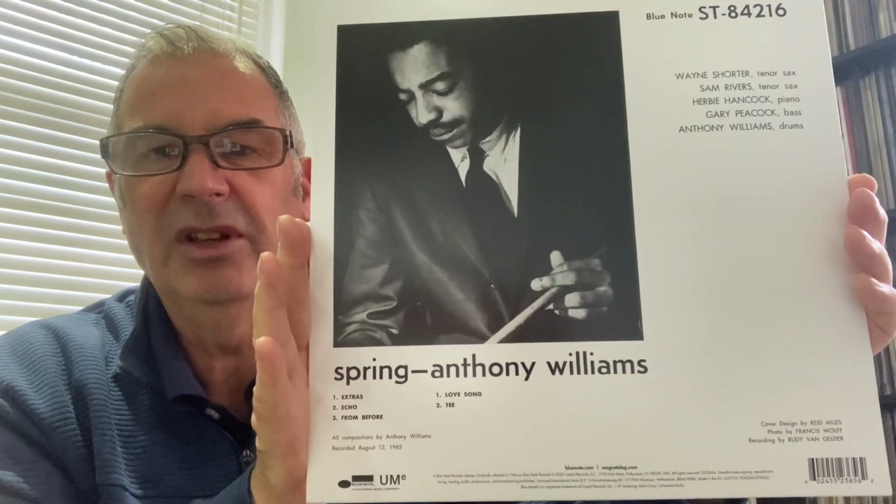It's Anthony Williams, Tony Williams, Spring, great album, Blue Note. Tony Williams was Miles Davis's drummer. Yeah, so this is a wee bit, we'll call it avant-garde. But it's a good album, it's real good.